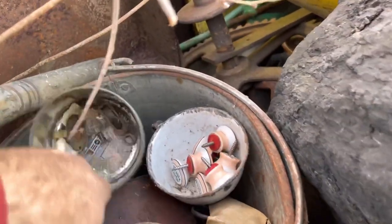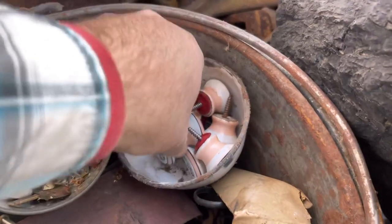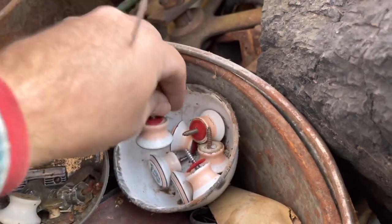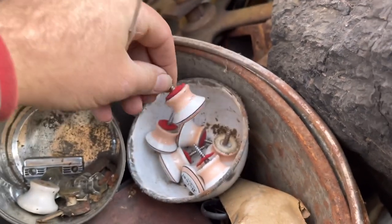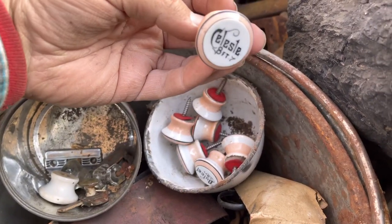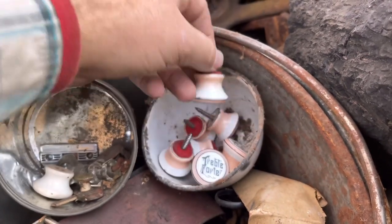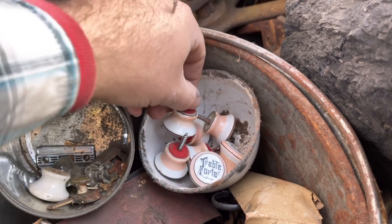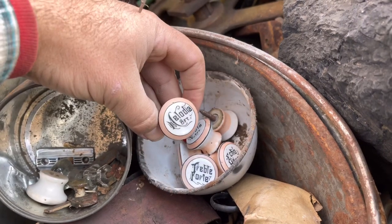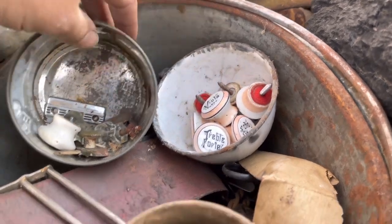Check these things out. This is a bunch of odds and ends trinkets that we found in there. But these here, I can't figure out what they are. If you know what these are, let me know. They say different things on them. Like there's bass forte, echo horn 8 feet, Celeste 8 feet, treble forte, viola 4 feet, just different ones. There's just a handful of them in here. I have no clue what those go to. So if you know what those go to, let me know in the comments.